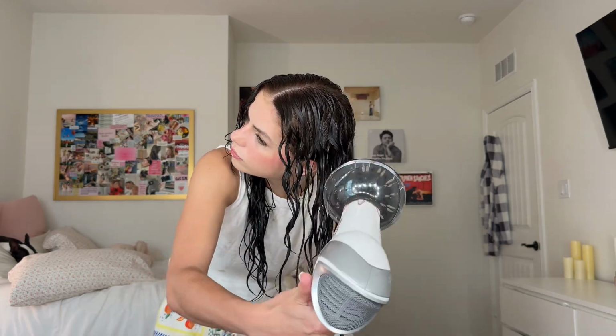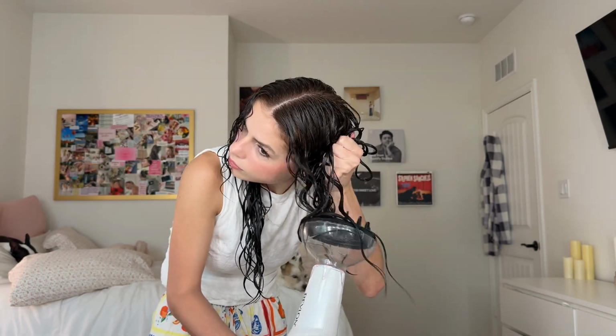hear this thing. Okay, so for the most part with this diffuser, you're just gonna scrunch your hair. Like I said, you will be scrunching a lot, but I also try to take it and dry it before I scrunch it as well, which is kind of difficult to do because it doesn't let out a lot of air with the diffuser on it. But I will also scrunch with my hands and try to dry it that way. You literally will just do this over and over and over again until it's completely dry.